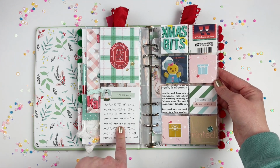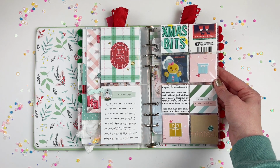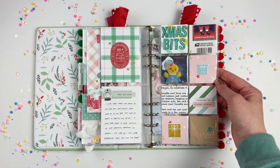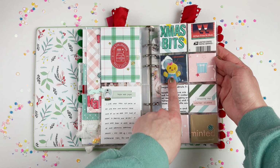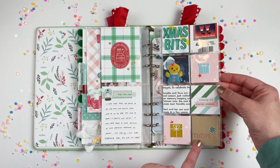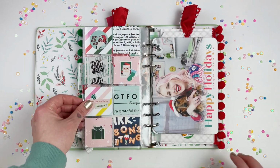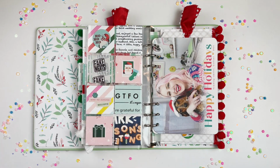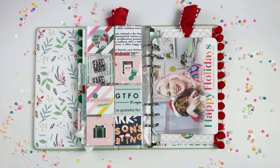So over here, I just basically tell the story about how me and my mom got everything wrapped, about how I got out all my Christmas cards and all that kind of stuff. And then here's little Xmas bits is what I called it. So we have the stamps that we use, the doggy toys that they got, little pieces of some of the Christmas cards. This was from Minted, which is where I did our Christmas cards. Over here, this was from Will's vegan jerky. And here's one of the stamps that we use. So I love adding those little things in every year.